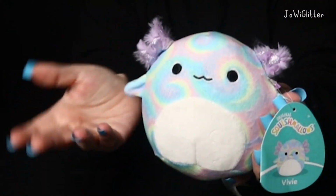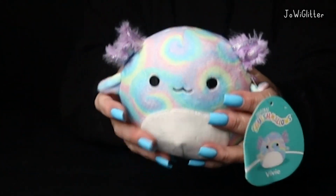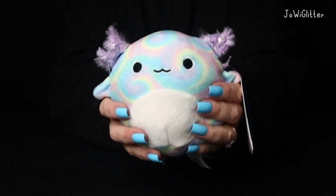Sorry, I just get so happy when I open these. And even when I just look at them too. Squishmallows make me happy. And I'm not ashamed of it either.